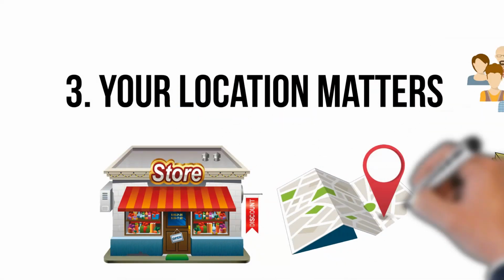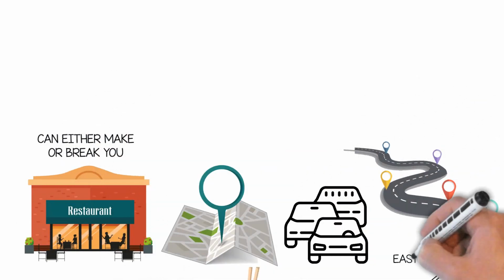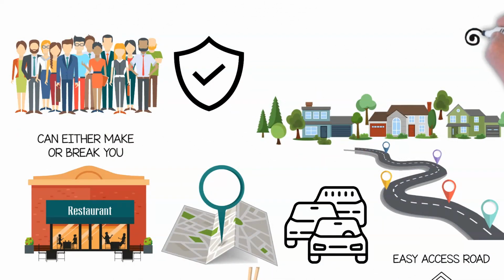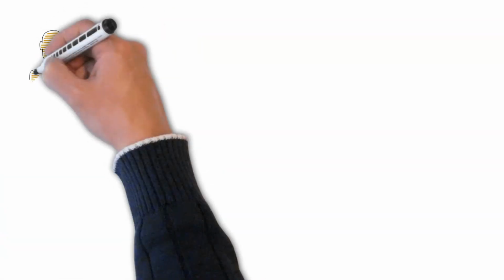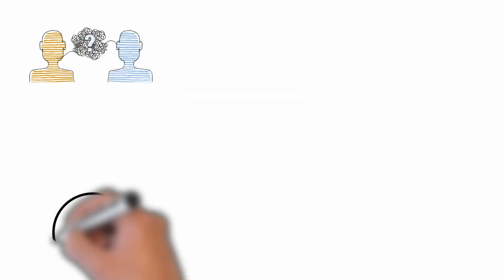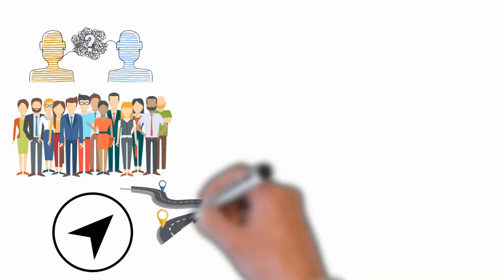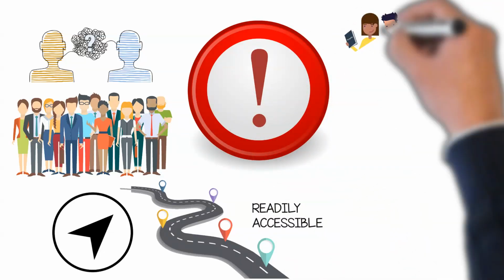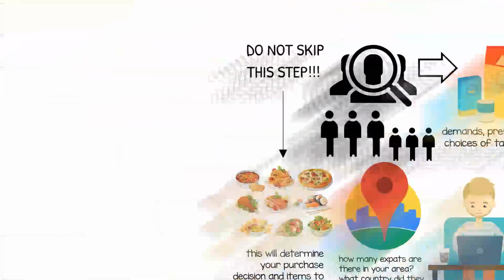Number 3. Your location matters. Trust me, your location can either make or break your business. Your ideal spot should be a high-traffic location with easy access. Expatriates are also concerned about their safety, so siting your spot in a safe neighborhood is your best bet. Additionally, due to the language barrier and difficulty navigating a new city often faced by expatriates, ensure that wherever you choose is readily accessible. This is important because you wouldn't want your customers to get lost while trying to treat their taste buds with the beautiful varieties on your shelf.